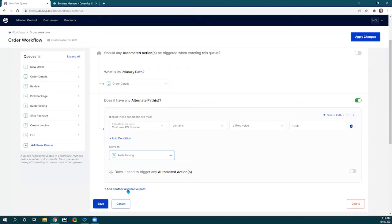I can continue adding alternative paths as well. So this doesn't mean that everything only either has one way or the other. It's like a road that ends in a T intersection, right? And you can go left or right. That's not true here. This is more like a roundabout. We can have multiple alternative paths based on multiple different criteria. So I might even have another alternative path where perhaps if the margin on the order is below a certain amount, maybe I will send those to a specific queue, and so on and so on.